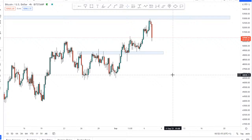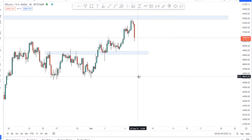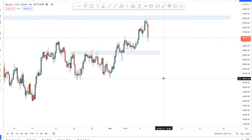Wow, I did not know that, to be fair. Yeah, I don't really keep up with fundamentals too much, so I did not know that at all.